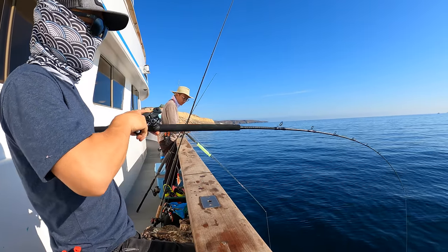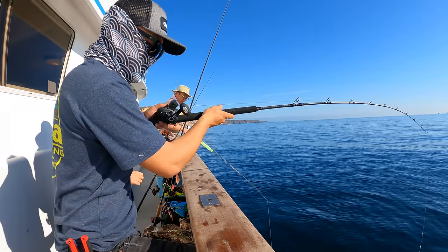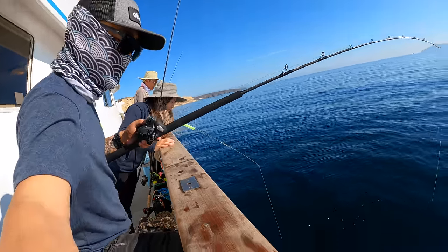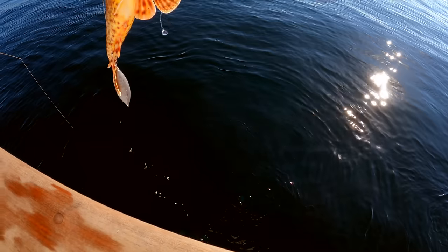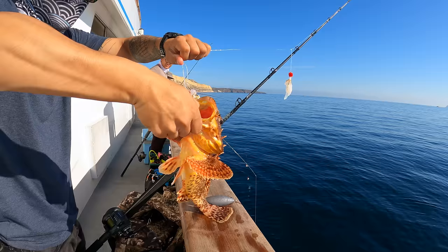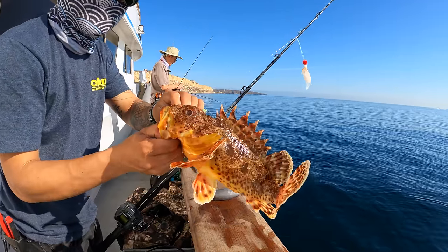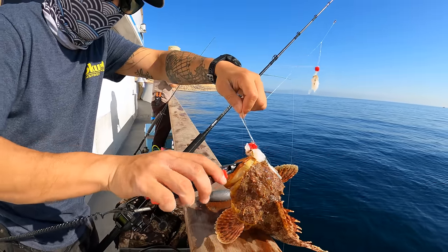Fish on. Sculpin. It's pretty. It is pretty. It's a little small. A little small. Dangerous. Yeah, he's a little small, huh? I'll put him back. Handle with care.